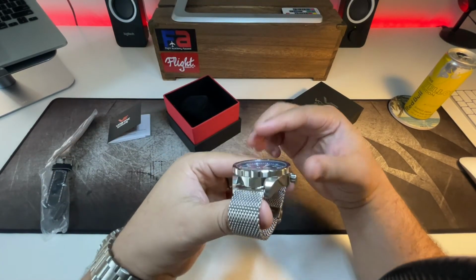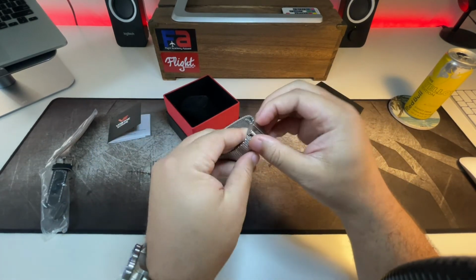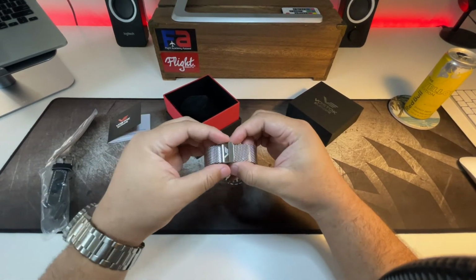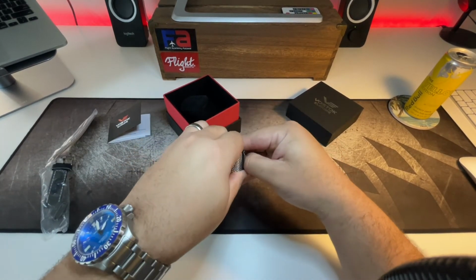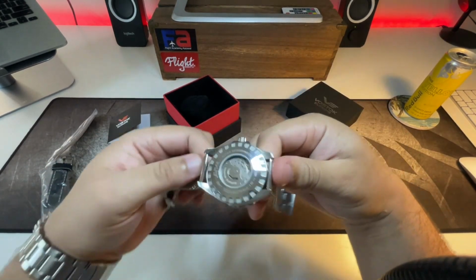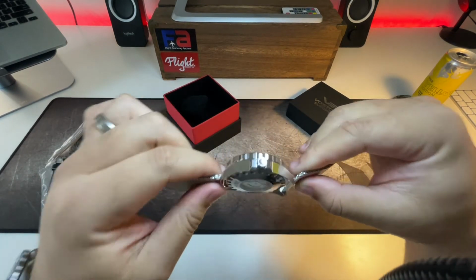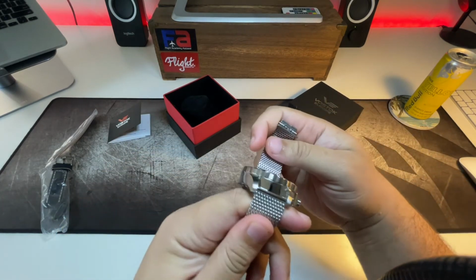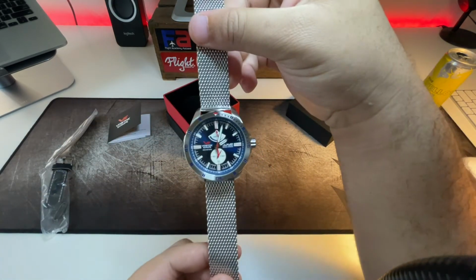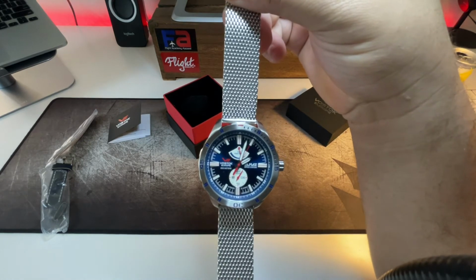Let me see here. It might actually be numbered on the back here. Let me see if I could take this off here. I wonder if I can find the number here. Let's see here. It doesn't say on there. No, I don't see it. But there's only 100 pieces made. I was hoping that maybe there was a, this is number 50 of 100 sort of thing. But it says there's only 100 pieces made.